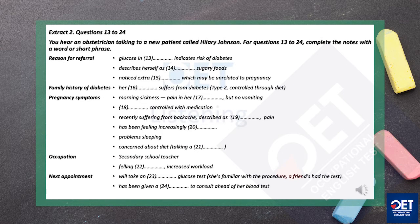You hear a senior obstetrician talking to a patient called Hilary Johnson, who has been referred by her midwife.